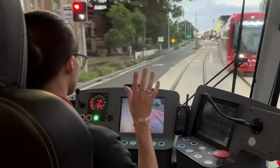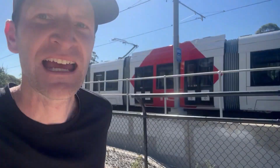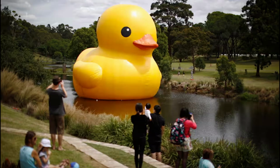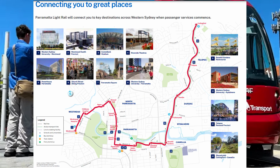How does Parramatta's new light rail stack up against other transport options? 7.8k has come past us again. In 1943, you could catch the tram from Parramatta Park to Duck River. As of this morning, it's back, so we headed down to check out the new kid on the block, taking in the approximate 10-kilometre trip from Westmead to Carlingford.